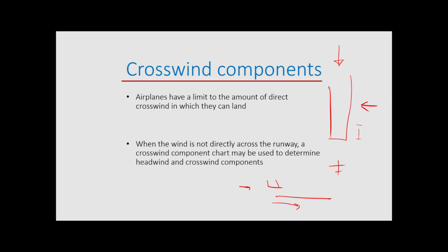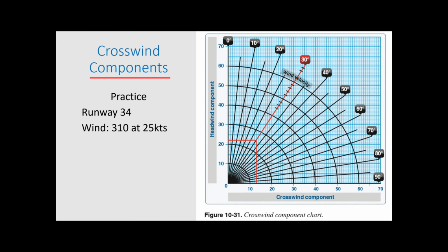We need to actually use a chart to determine the crosswind component. And this is that chart. Super easy. Basically, we find the difference between the landing runway and the winds. So if we are landing runway 34, that's runway 340, and a wind of 310, that's going to be a 30 degree difference. We find the 30 degree line, read the 25 knot arc. That's going to be somewhere between these two, right? Because there's 20 and 30. So this arc right here. And then we're going to read the crosswind component down here on the x-axis. And was it like 13 knots of crosswind? Yeah. And then sometimes I'll ask you for the headwind component. It's the same thing, just read the y-axis.